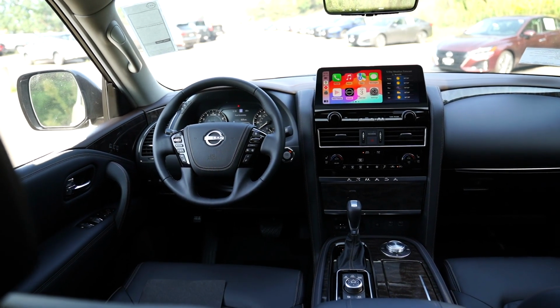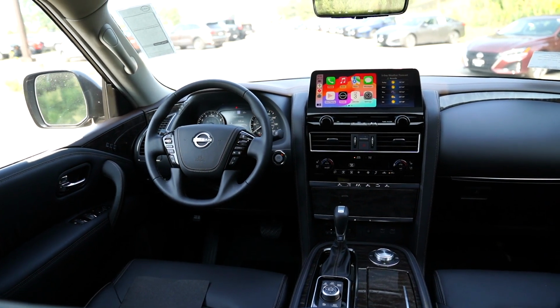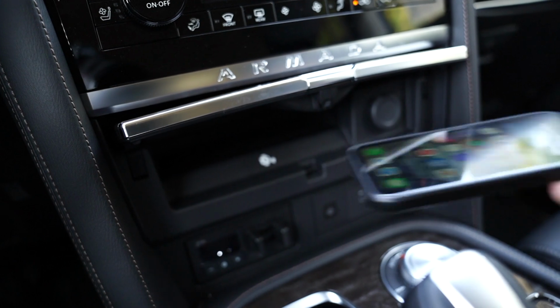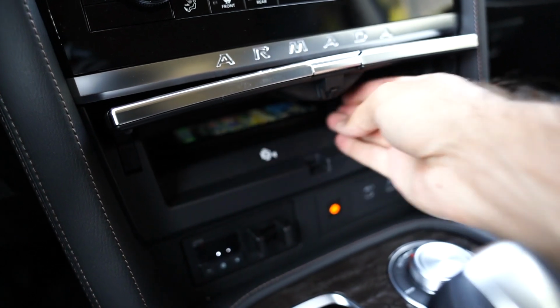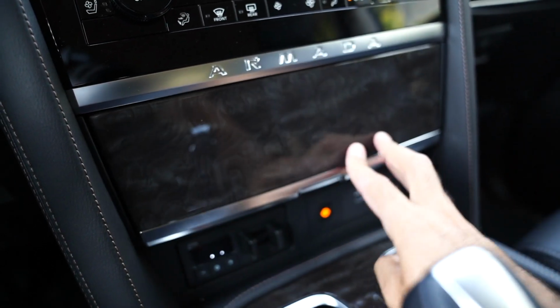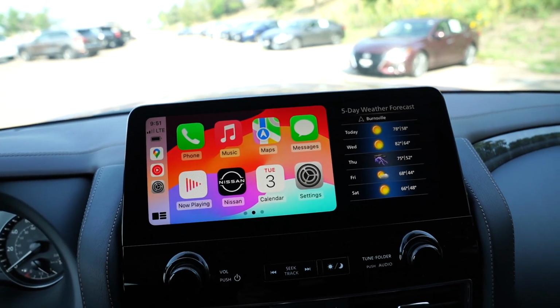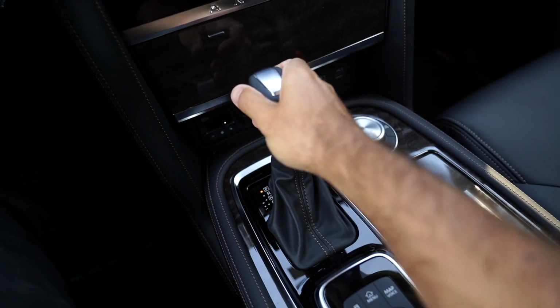Okay, so now we're behind the wheel of the 24 Nissan Armada, and this is the Platinum trim. This is going to be the top of the 3 trim levels. There's lots of really great equipment in here. One of my favorite things, we've always got our cell phones with us. So this is going to have wireless charging with a little cubby here, and I've got wireless Apple CarPlay as well. You can use wireless Android Auto. That is a really cool feature. We'll dive into that a little bit later, but for now, let's put it in drive and go for a spin around.